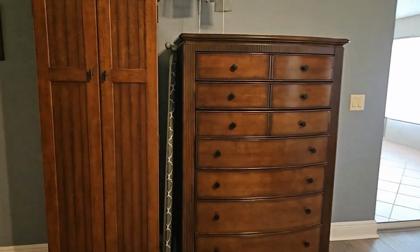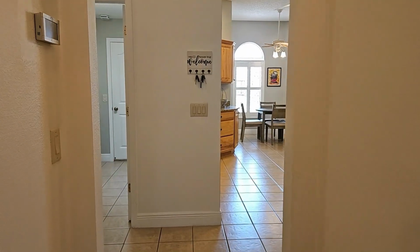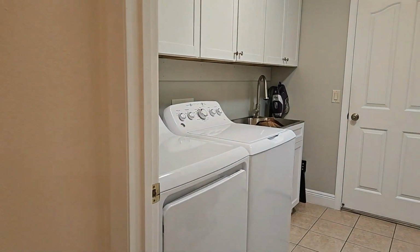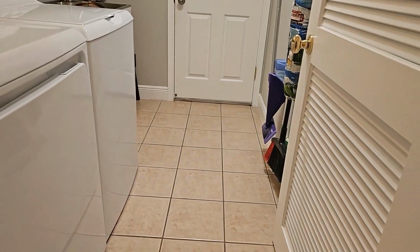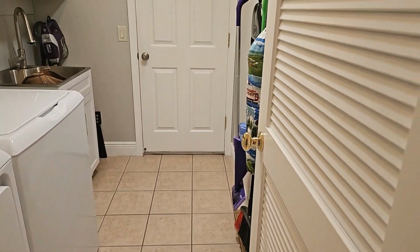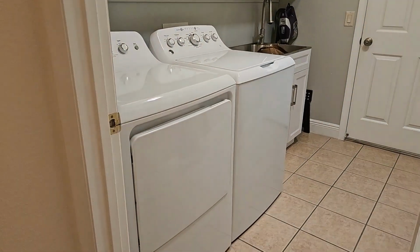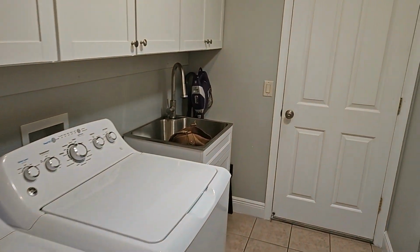Okay, I'll start walking into the hallway. I will take a look at the laundry area. The laundry is indoor. This laundry area does have the ceramic tile floors. Continuing, it is an inside laundry. It does have a sink in the laundry.